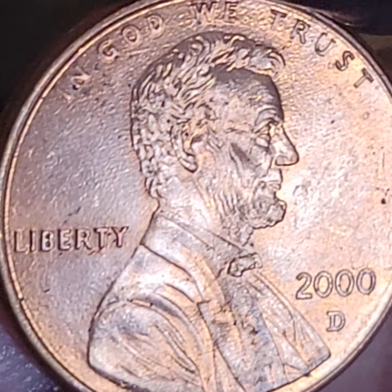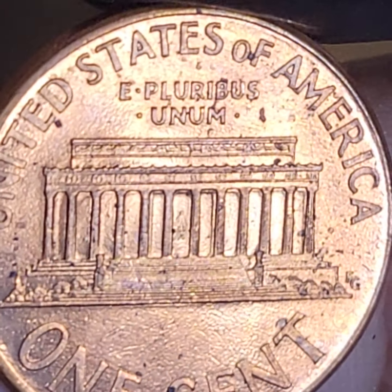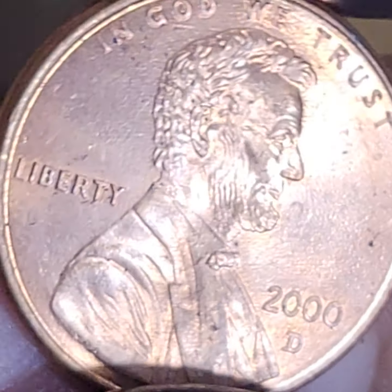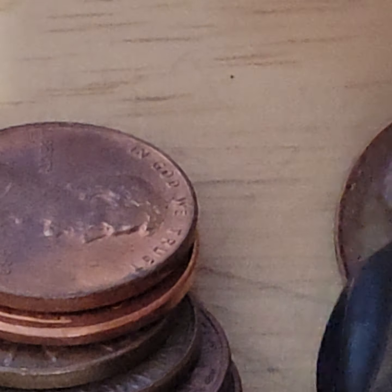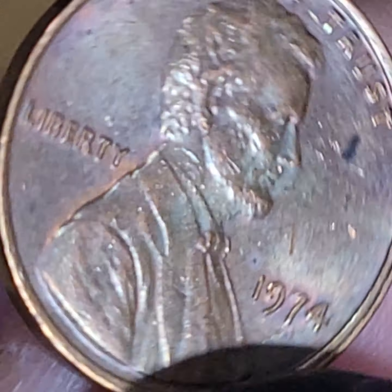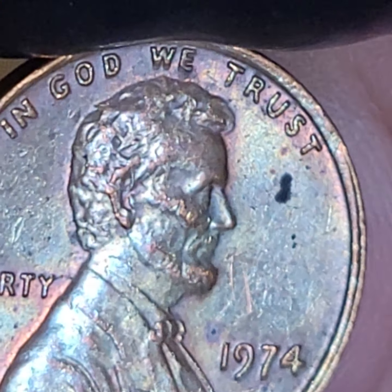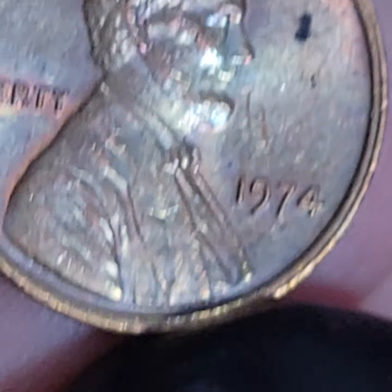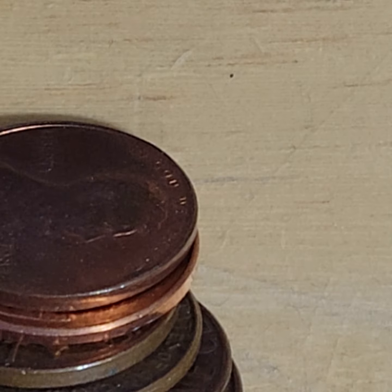2000 D. Key variety. And for some reason, color error. Let me look at that. Let me look at the elements.